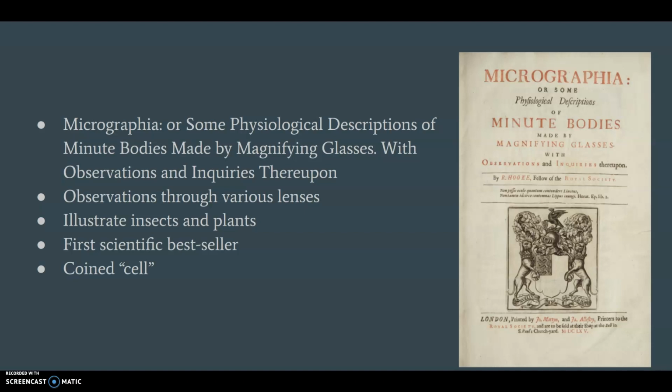The book is about his observations through various lenses and is notable for being the first book to illustrate insects and plants seen through the microscope. This book is the first scientific bestseller, which caused a widespread interest in microscopes. Robert Hooke is notable for coining the term "cell," and he coined that term because plant cells, which have cell walls, reminded him of honeycombs.